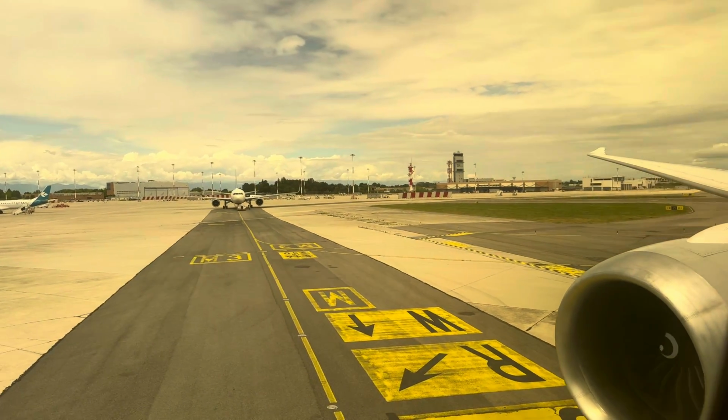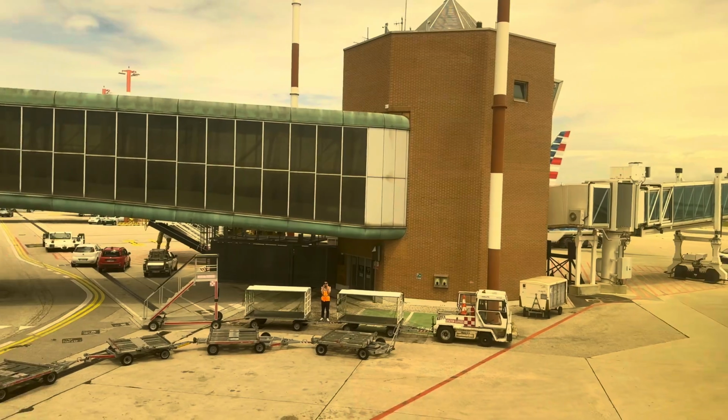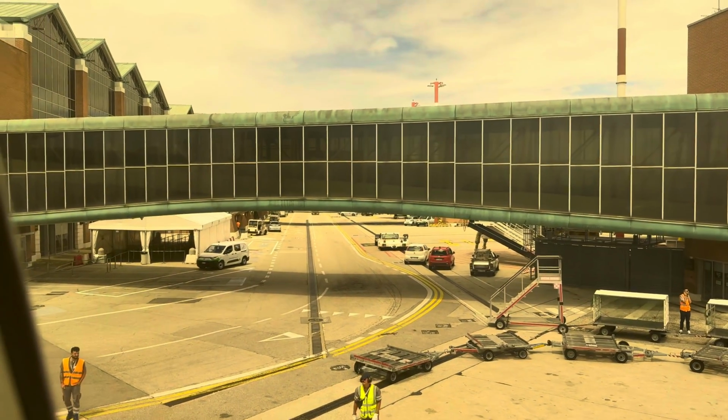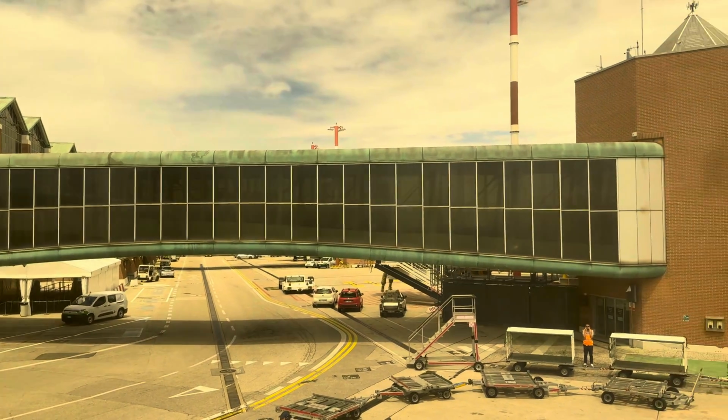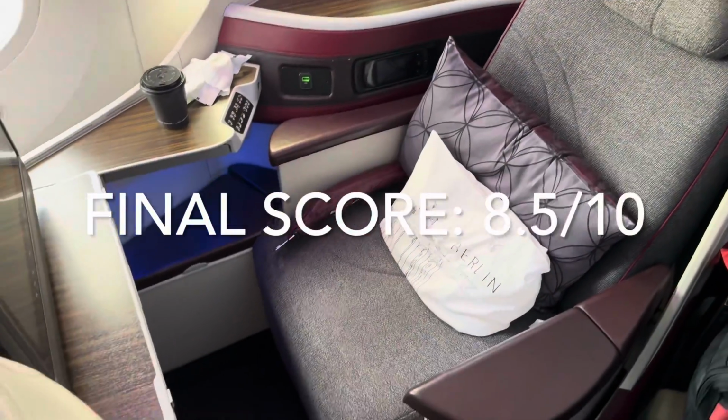While I did have some drawbacks, such as a relatively sizable delay that also included having the door open in Doha, so a lot of the heat came in. Nonetheless, I will say that this is a very positive flight overall, which is why I'm going to give this flight a score of an 8.5 out of 10.